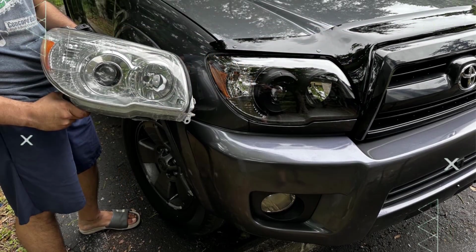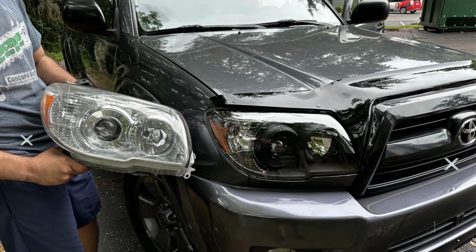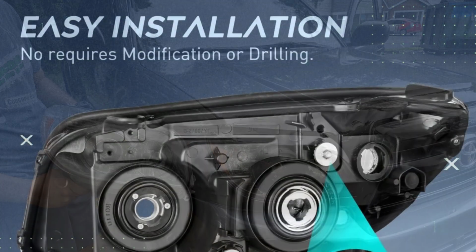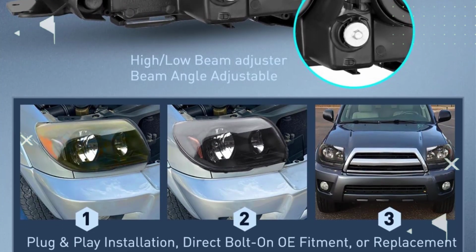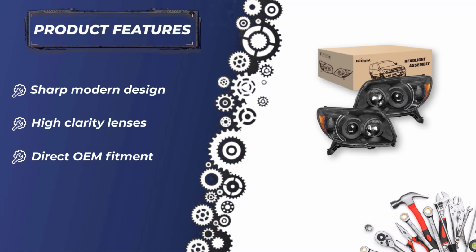These assemblies are made from high-strength polycarbonate lenses that resist cracking and yellowing, ensuring long-term clarity. Installation is quick and simple with OEM-fit connectors, and no extra modifications are needed. Perfect for both daily driving and light off-road use, Nilight delivers the right mix of style, safety, and durability at a competitive price. Number 3.